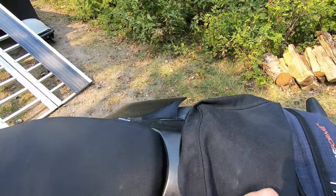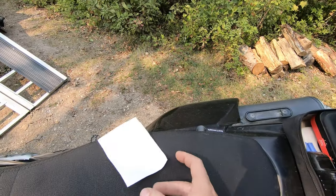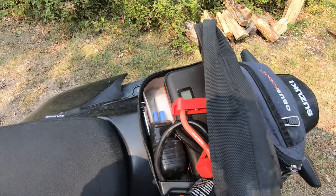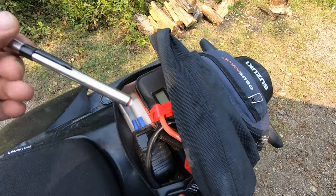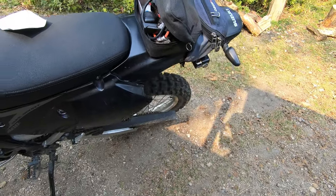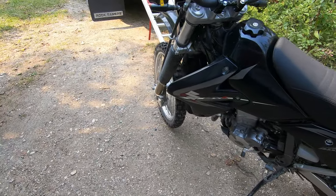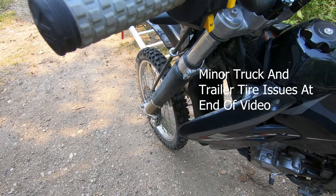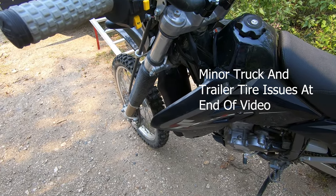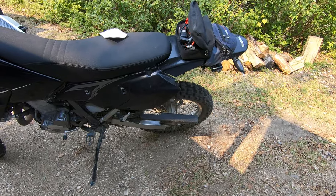So I got this little bag here. Riding permit from the last park I went to. Just gonna check the air pressure. I got them down real low because I was riding on dirt last time. This is gonna be mostly pavement, I think, probably the highway a little bit. So we'll get these pumped up.